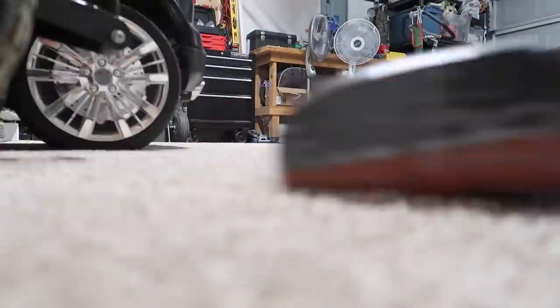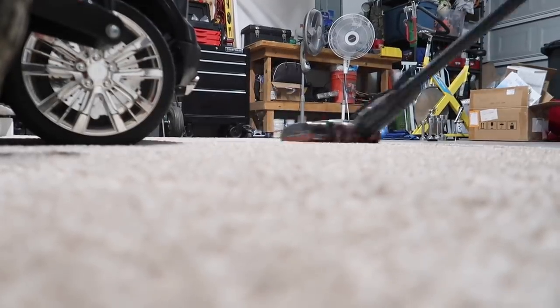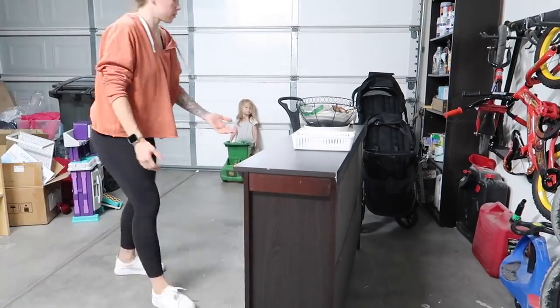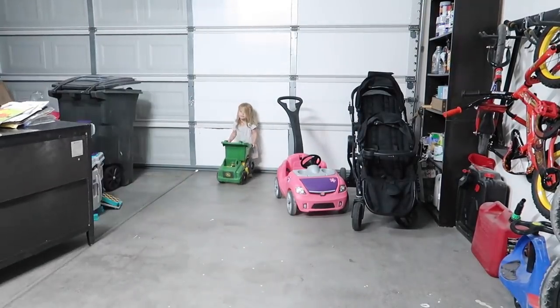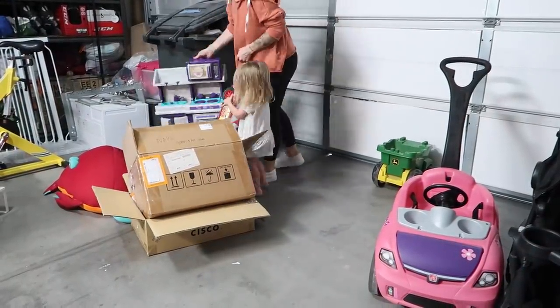So we are just going to vacuum all of this stuff up, and then we are going to finish straightening up the garage. I am going to move the furniture in here that we need to get rid of, and we're just gonna finish straightening it up, vacuuming it up, and I cannot wait to show you how much cleaner it looks and how much more organized it is.